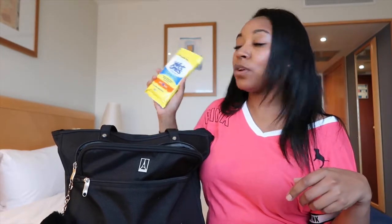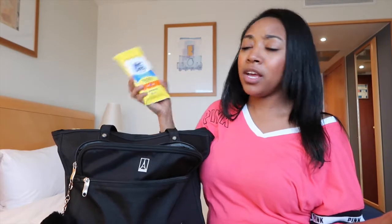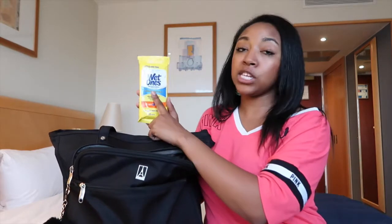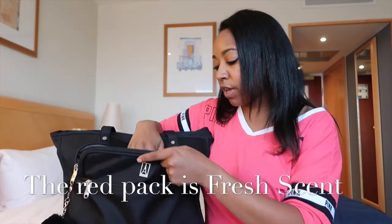I also always carry Wet Ones. These items are like $1. These are always good to have. I actually just put this in my bag. I just used my other pack up. But this is the citrus scent. This is my favorite, the yellow pack. And I also like the red pack, but I can't remember what the scent is for that.